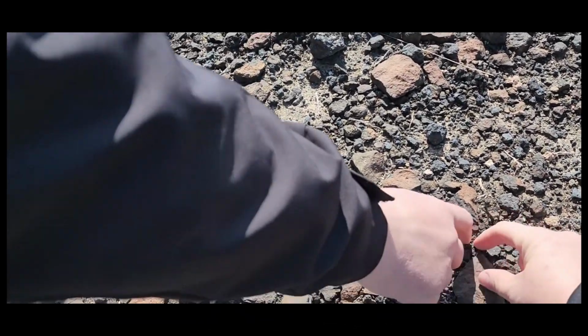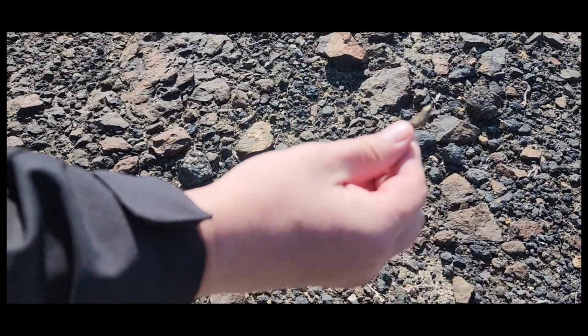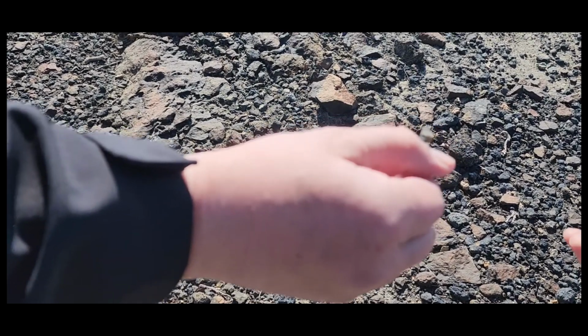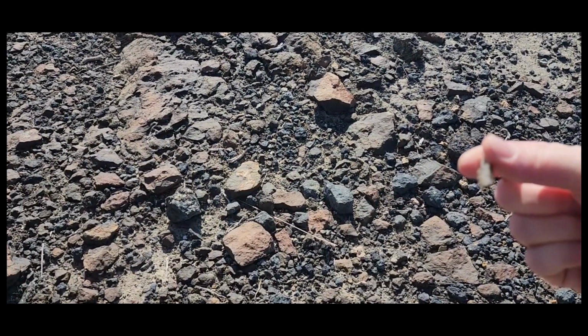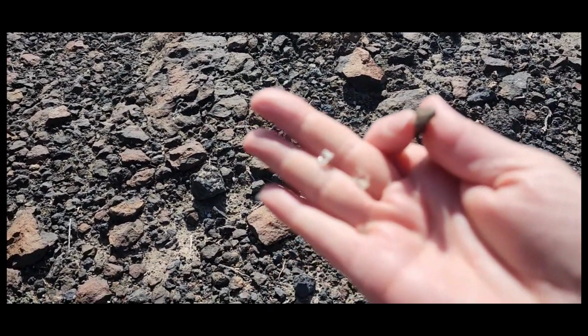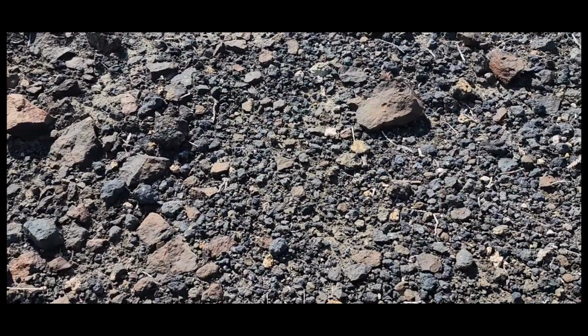That looks a lot like one of the crystals. That actually looks a lot like it. Huh. You can see some of the crystals in there, embedded in there. It's very yellow. Yeah. That's a pretty piece. That's interesting. I found just some small pieces on the way up, but nothing too exciting so far.